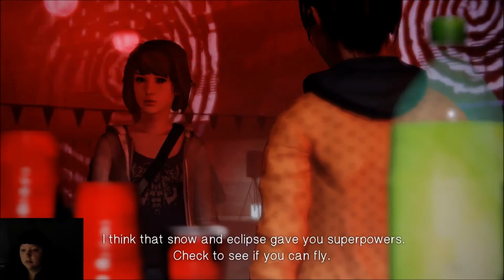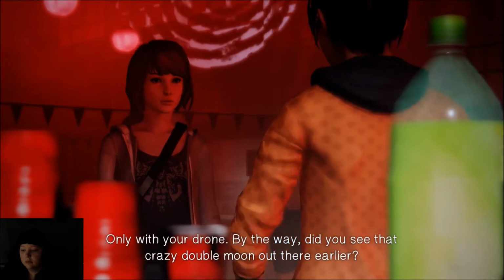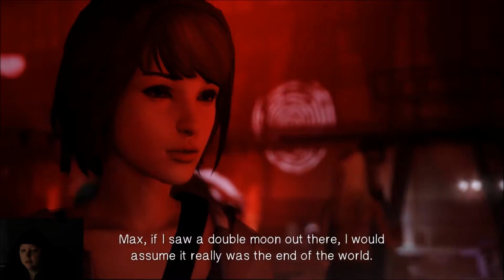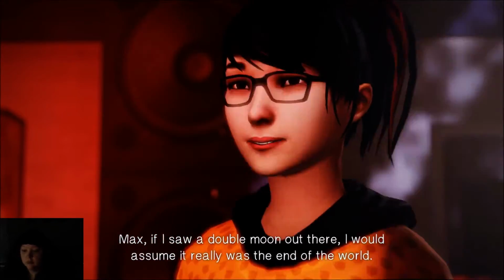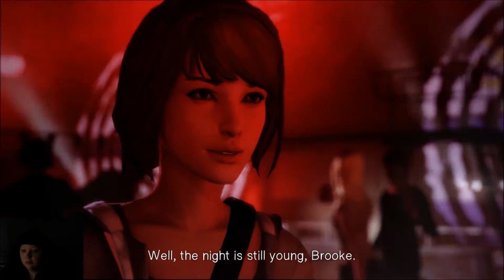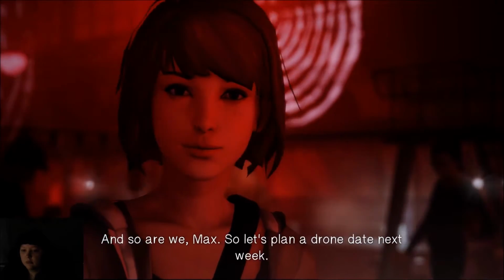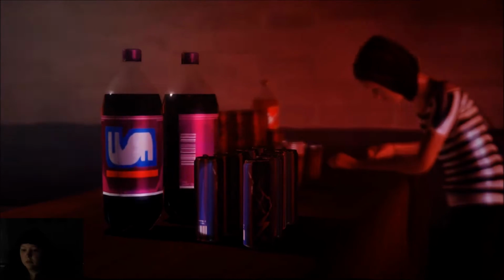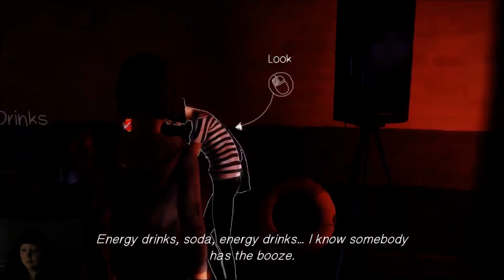Check to see if you can fly. Only with your drone. By the way, did you see that crazy double moon out there earlier? Max, if I saw a double moon out there, I would assume it really was the end of the world. Well, the night is still young, Brooke. And so are we, Max. So let's plan a drone date next week. Energy drinks, soda, energy drinks. I know somebody has the booze.